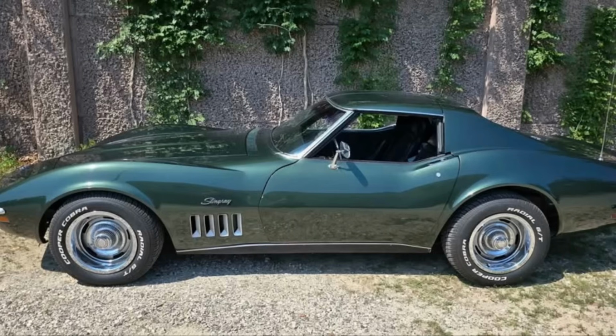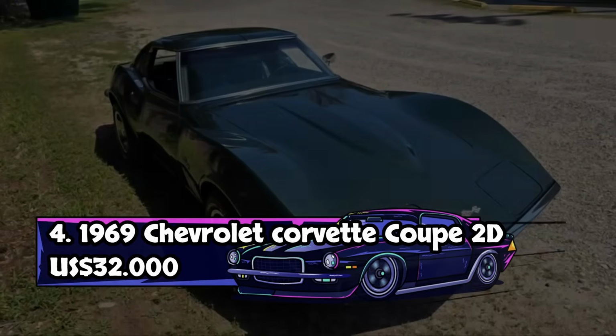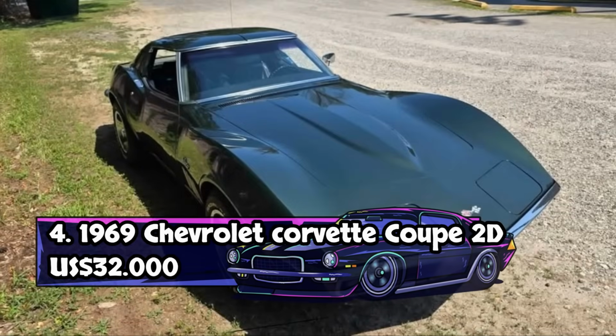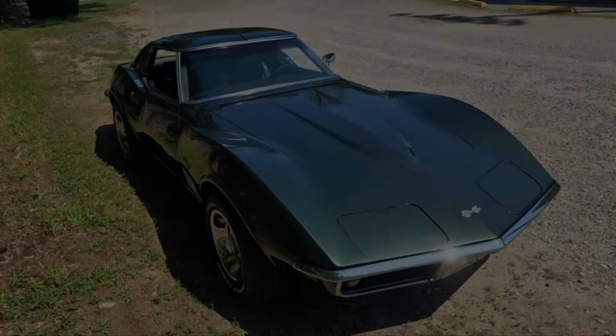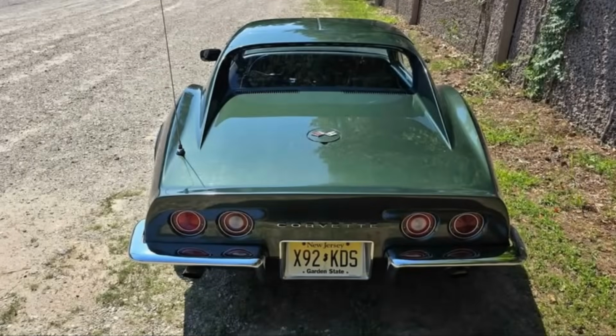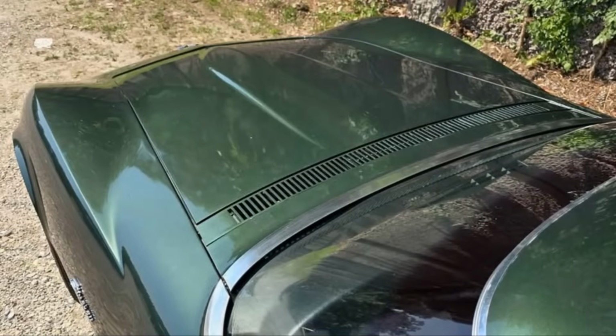Number 4. This 1969 Chevrolet Corvette Coupe, priced at $32,000, is a classic American sports car that blends original pedigree with thoughtful mechanical updates. Located in Haddon Heights, New Jersey, this Corvette comes finished in its original Fathom green and features a numbers-matching drivetrain, a rare and desirable trait among vintage performance vehicles.